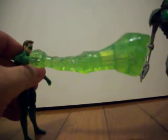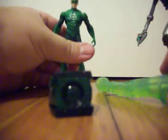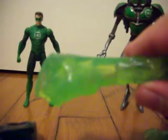Construct looks pretty convincing. Details on them is pretty cool, especially in Jordan's construct here. Almost looks like Slimer turning into a fist.